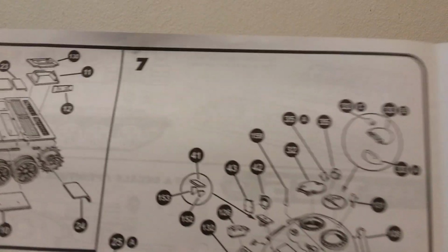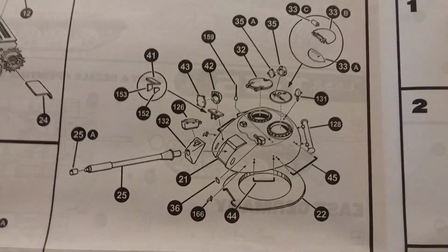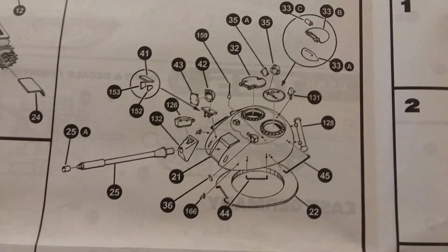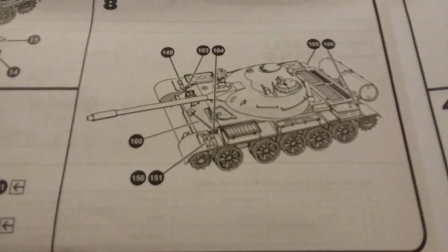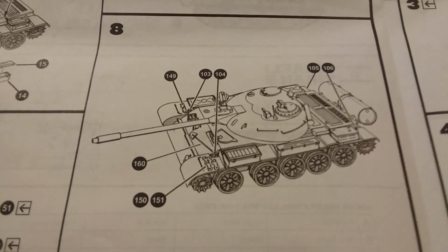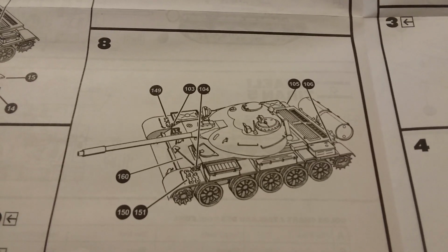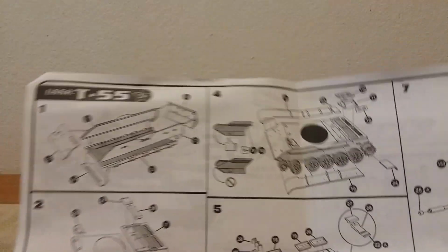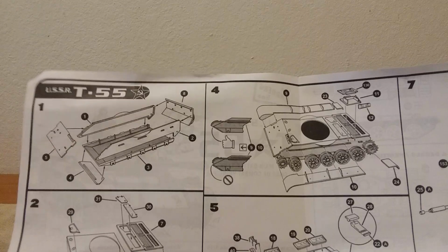And then there's step seven. It's like you're getting the turret and everything put on it, the big gun, the hatches and all that kind of stuff. And then there's step eight. Looks like she's pretty much together right there. And that's the T-55 version, whether it would be the U.S.S.R. one or the East Germany one, guys.